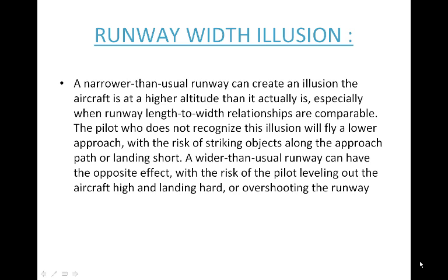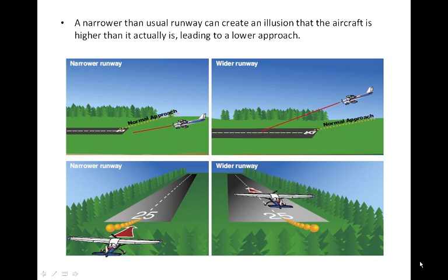A wider than usual runway can have the opposite effect, with the risk of the pilot leveling out the aircraft high and landing hard or overshooting the runway. A narrower than usual runway can create the illusion that the aircraft is higher than it actually is, leading to a lower approach.